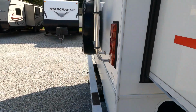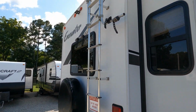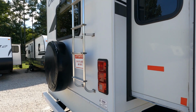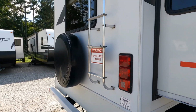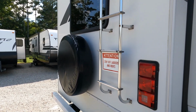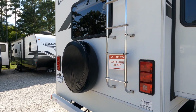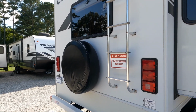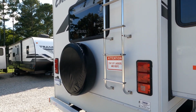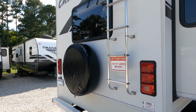Does have a 5,000 pound towing capacity. Spare tire on the back, roof access ladder. Does have Fleetwood's famous Tough Ply roof system. That is a flexible membrane on the roof, and think of it as a TPO roof on steroids. Fleetwood has used that roof system successfully for decades. It's 20 to 50% thicker than an EPDM roof, and it's held up really well.